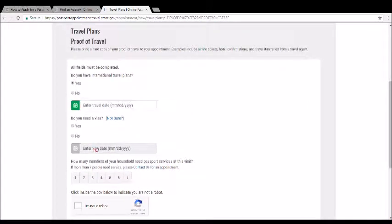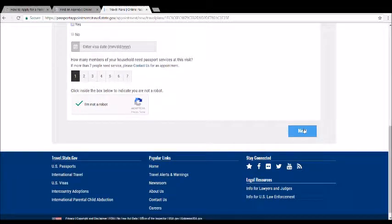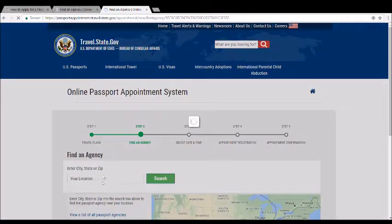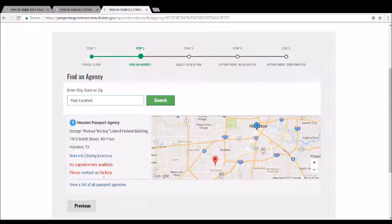Let's do this all over again. Say Christmas. One, I'm not a robot. I think, okay, so clearly clicking on that list is not gonna work and it doesn't help you. So just go and type in whatever. It's wanting to do my no appointments available. Houston's booked up. I'm gonna type in, let's see, New Orleans.